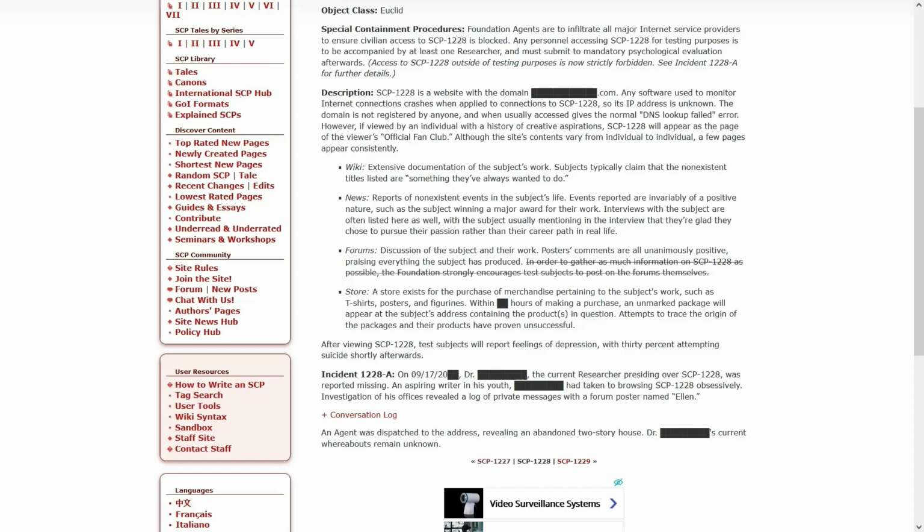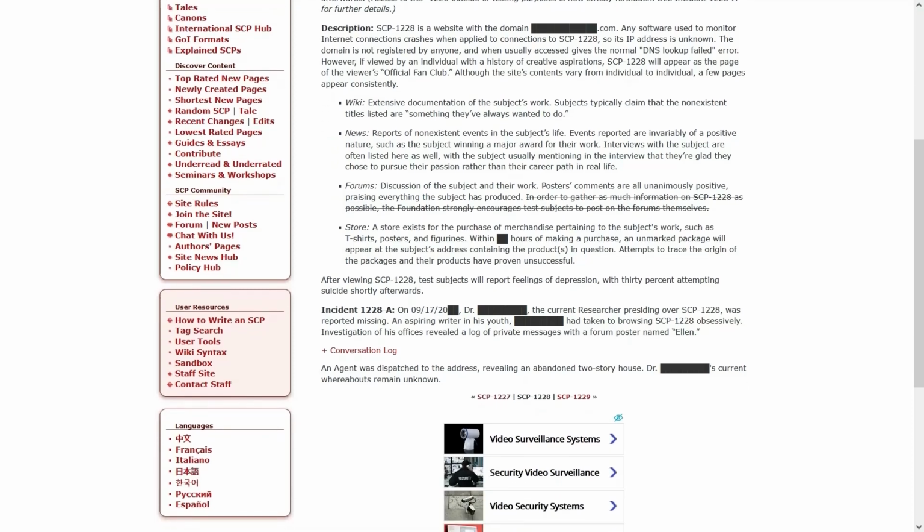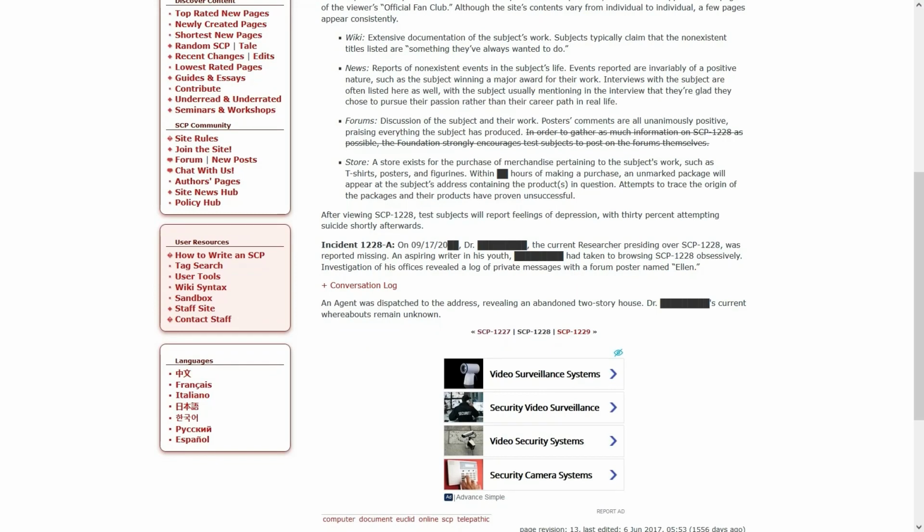Forums. Discussion of the subject and their work. Posters' comments are all unanimously positive, praising everything the subject has produced. Crossed out used to say, in order to gather as much information on 1228 as possible, the Foundation strongly encourages test subjects to post on the forums themselves. Store. A store exists for the purchase of merchandise pertaining to the subject's work, such as t-shirts, posters, and figurines. Within blank hours of making a purchase, an unmarked package will arrive at the subject's address containing the products in question. Attempts to trace the origin of the packages and their products have proven unsuccessful.